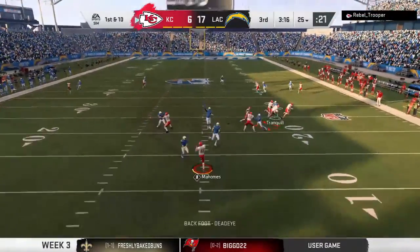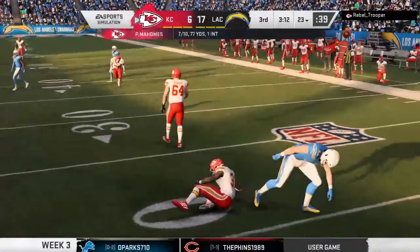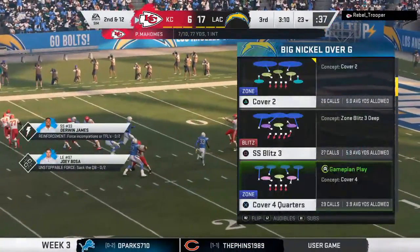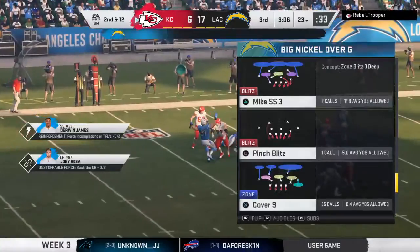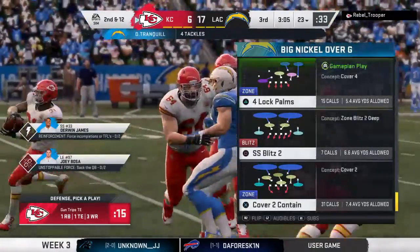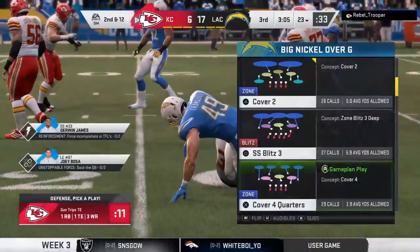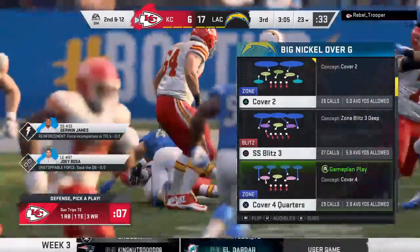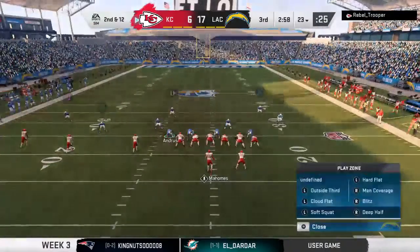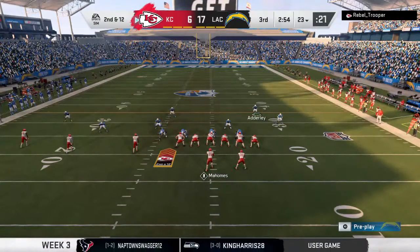On 1st and 10, here's Mahomes. On to screen pass. That's complete. And he will lose yardage here back at the 23-yard line. It's a loss of 2 there, bringing up 2nd down. Second and 12 after the first down pass play went backwards for 2 yards.